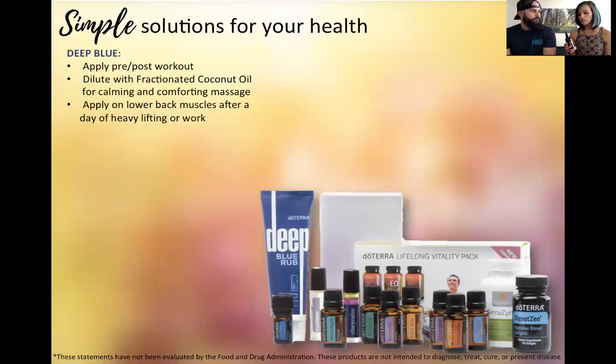Yeah, it's feather light. It doesn't clog your pores. It is just honestly a great moisturizer. You can cook with it, which is really fantastic. It's colorless. It's odorless. It will not stain your clothes. It's all around really amazing, and it's also great for making your own custom blends, which is something that us dōTERRA people love to do.